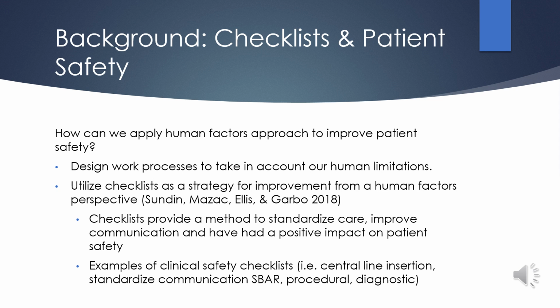How can we apply a human factors approach to improve patient safety? We can design work processes to take into account our human limitations. We can also utilize checklists as a strategy for improvement from a human factors perspective. Checklists provide a method to standardize care, improve communication, and have had a positive impact on patient safety. Some examples of clinical safety checklists include central line insertion, standard communication using SBAR, and procedural and diagnostic checklists. There are several types of checklists, but few that explore and assess the personal safety status of the healthcare provider.